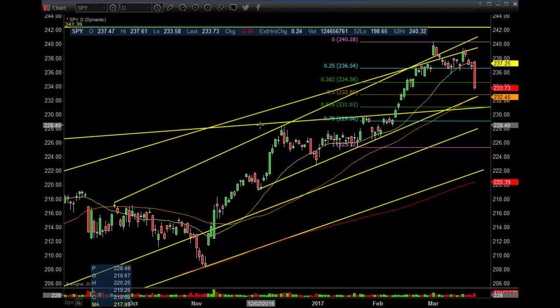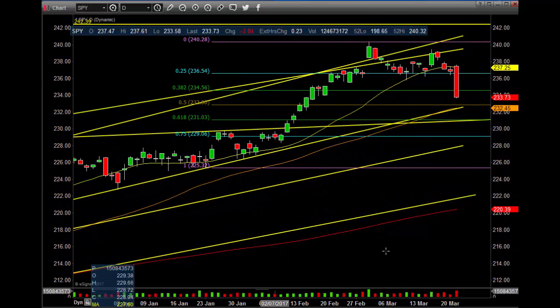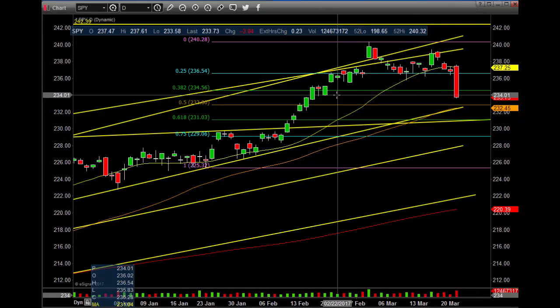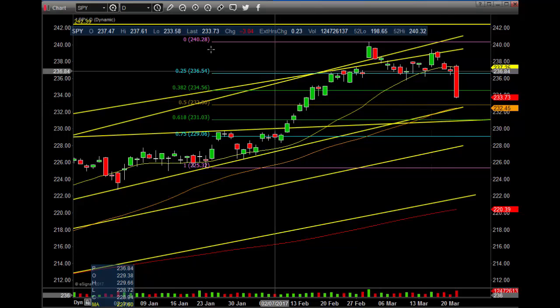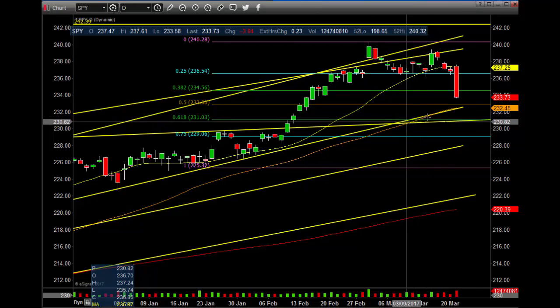All right, let's get right back into the SPY on the daily chart, and pretty good red day today. Came into some support down in this area, have a little pivot, but we do have a gap fill coming up at around 232.19, and we also have the 50 MA coming up as well at 232.45.